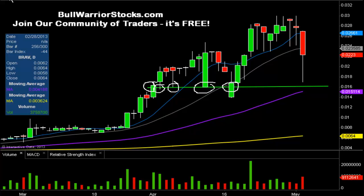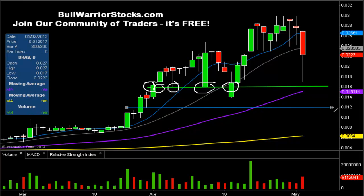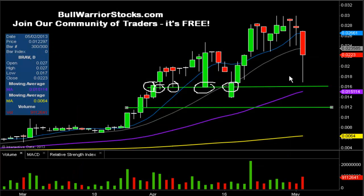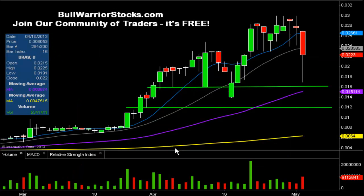After that level of support, you then have another one down here right around 0.012. Again, that's valued right off of this price area here. You can see that's where the low dropped back on March 28th. So that's another area of support. And then the kind of granddaddy of them all support is a 200-day, but nobody wants to see the price drop all the way down there.